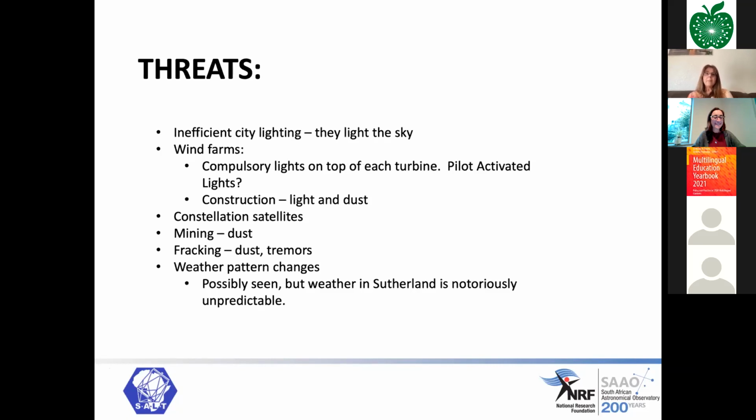And since this was a climate session, I thought I'd mention some of the threats that the observatory faces, and these are not just for the observatory in Sutherland, but also essentially global threats in general. Your inefficient, and by your I mean everyone else's, not mine, obviously, inefficient city lighting essentially lights up the sky. Why can't we observe from Cape Town? Because you cannot even see the Magellanic Clouds in Cape Town. It's impossible to see most of the stars in the sky. Light pollution is a problem.